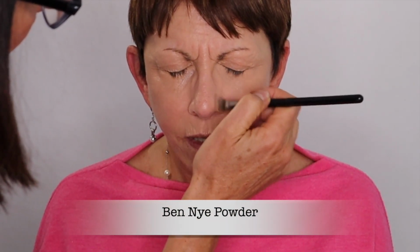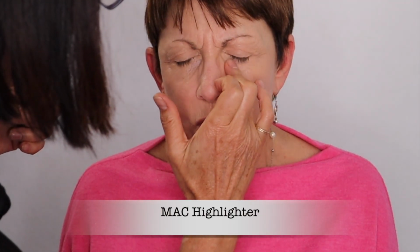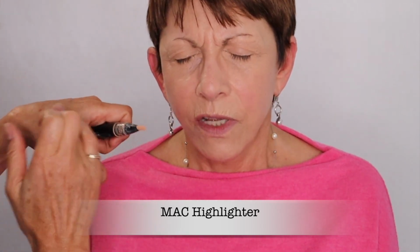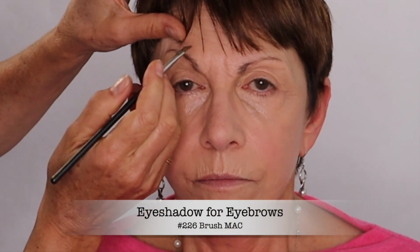I put a little bit of Ben Nye powder over the top just to set it so that I can put eyeshadow on top and have it not crease. So I add a little highlighter over the top of the foundation and powder, because if you put powder on top of highlighter, it takes it down. So you want it to be very bright.